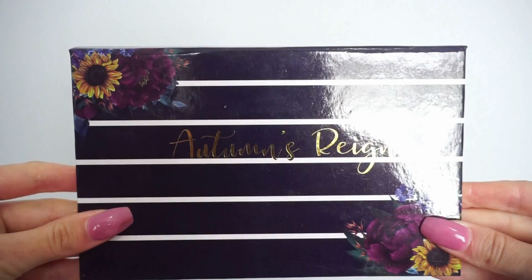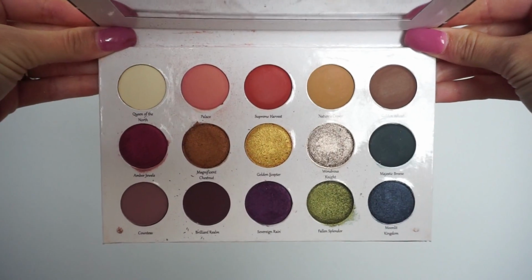Again, it is what's on my eyes today. I have Supreme Harvest blended into the crease, Amber Jewels on the lid, and then Golden Scepter on the inner corner. I do really like this palette. Again, I like all of these palettes that I'm talking about. I do think that it is pricey.